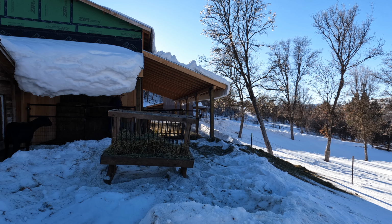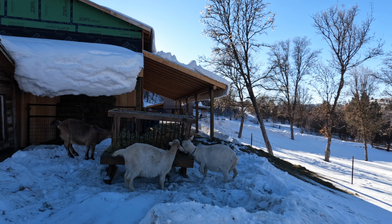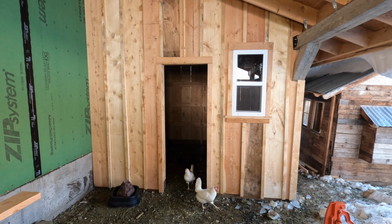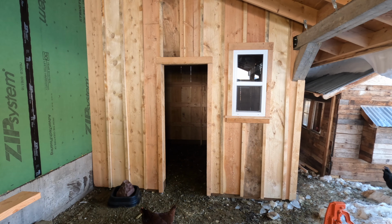While the temperatures are warming up, they're just not warming up fast enough. Trying to figure out how we're going to feed the goats and the chickens and do it in a way where it's not a big deal to come outside and feed the animals when there's 3 feet of snow on the ground. But ultimately, I'm ready for the snow to go away.